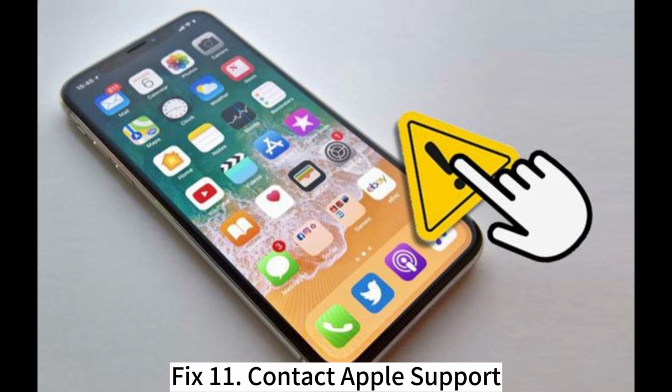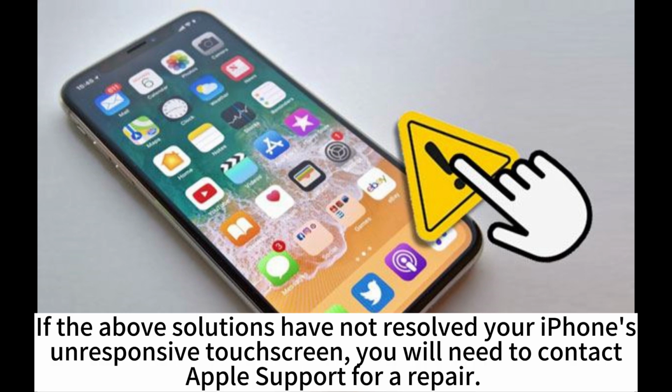Fix 11. Contact Apple support. If the above solutions have not resolved your iPhone's unresponsive touchscreen, you will need to contact Apple support for repair.